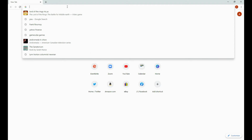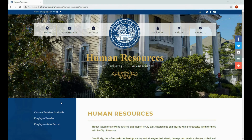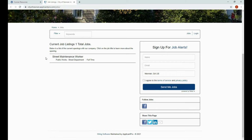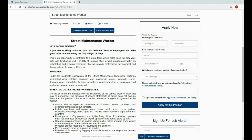For example, if you wanted to work for the City of Noonan, you could go to their website, cityofnoonan.org. Make your way to the Human Resources page and click Current Positions Available. On most company websites, you'll just find a selection called Careers, and you'll click on that. There you will find what positions we at the City of Noonan have available, the job description, the requirements for the job, and how much the job offers payment-wise.